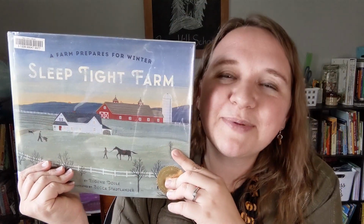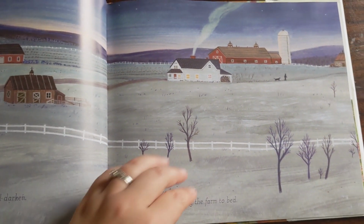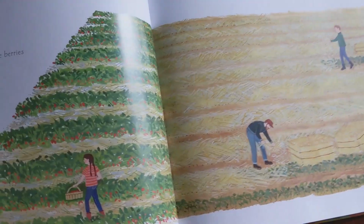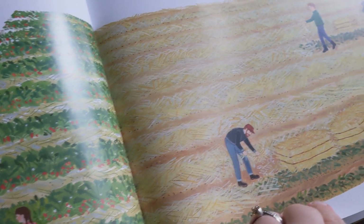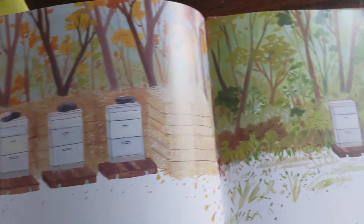How to Make an Apple Pie and See the World. This is Sleep Tight Farm. Sleep Tight Farm is about tucking a farm into bed, basically. How do you cover the strawberries for winter? How do you prepare the hoop houses? What do you do with the different farm animals? It's all going to be covered in this book. It's very cute. Really enjoyed flipping through it.